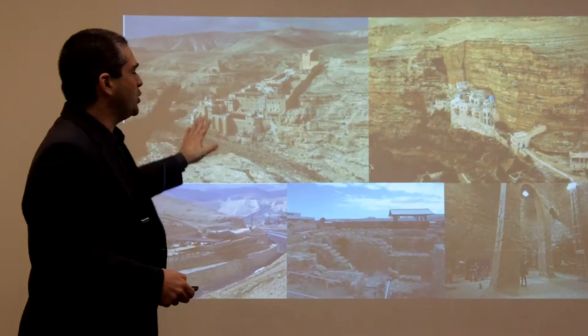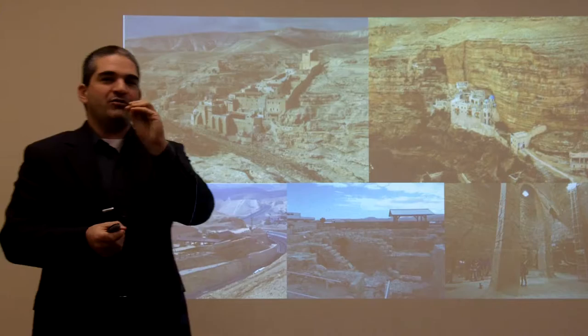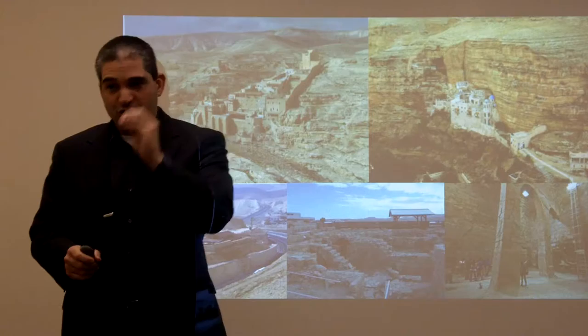Who were the Byzantines? Byzantines were actually Romans who converted to Christianity. So usually the Byzantine Empire dates from around 325 AD, the Council of Nicaea, all the way to the Arab conquest in 638 AD. Okay, so between those years, we have about 300 years of Byzantine domain. The church started here in Israel during the Byzantine era.